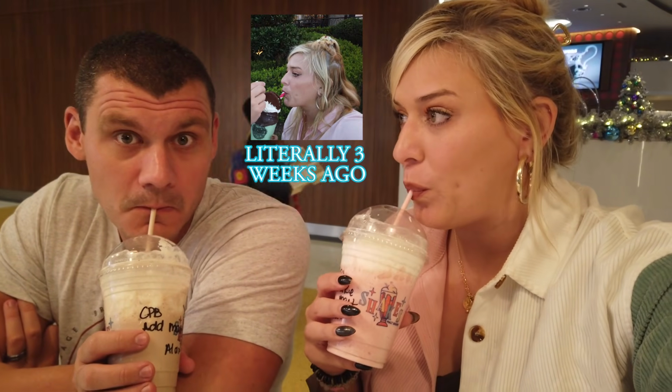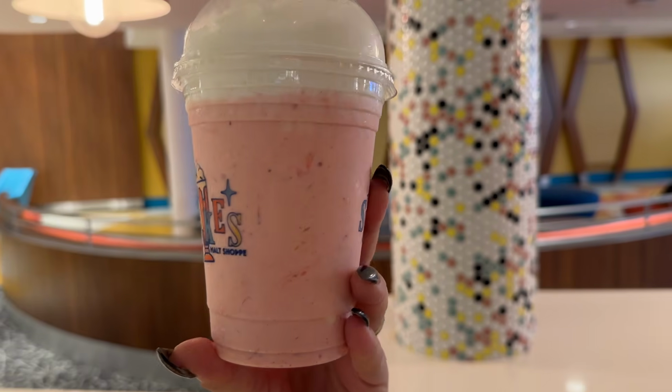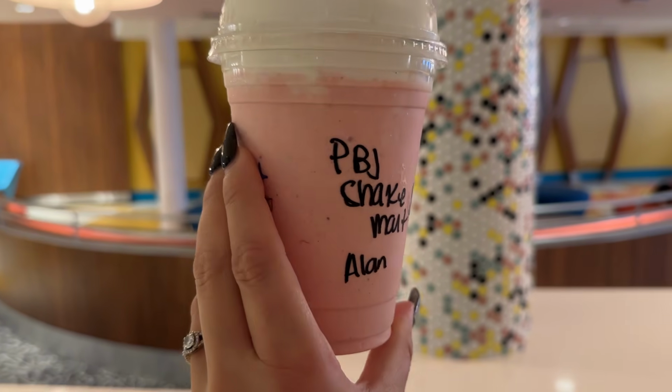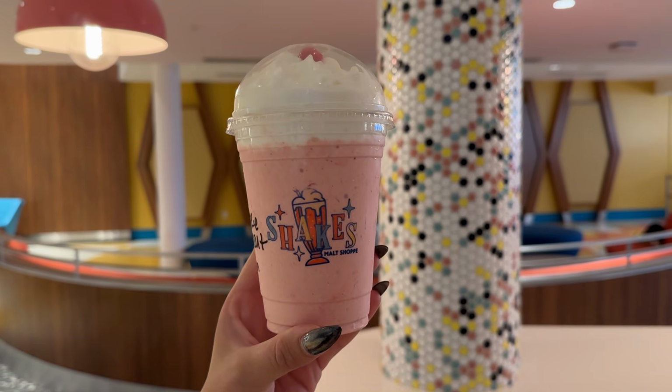I haven't had a milkshake in, I can't remember last time I had a milkshake. I take it yours is good? Very tasty. It's also a malt. It's a malted milkshake, and it's delicious. I got the PB&J shake, but I also made mine a malt. It's vanilla ice cream, peanut butter sauce, strawberry sauce, whipped cream, and blended up Reese's Pieces inside of it. It's delicious. Rivals the one at 50's Primetime in Hollywood Studios.